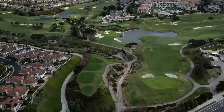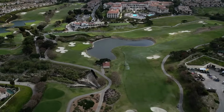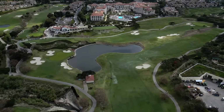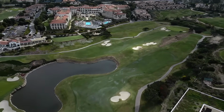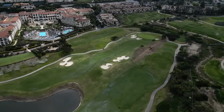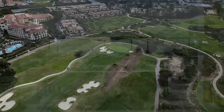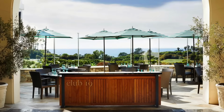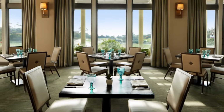Golf enthusiasts will definitely enjoy the Monarch Beach Golf Links, an 18-hole championship course designed by Robert Trent Jones Jr. With stunning ocean views and challenging fairways, this course provides a memorable experience for all skill levels. After your round of golf, make sure to stop by Club 19 for some food and drinks. It features indoor and outdoor seating with a modern American menu.